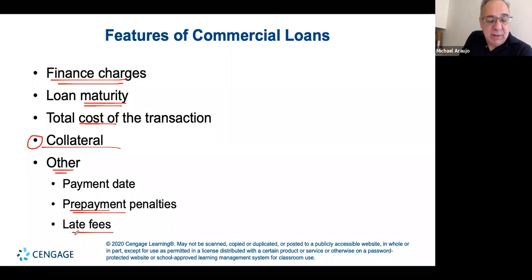And what if you're late? And what are the fees that they charge you? All this is very, very important to understand when it comes to borrowing money for any type of loan. And it's highly recommended that you look at that.